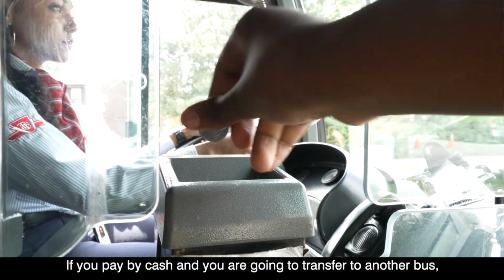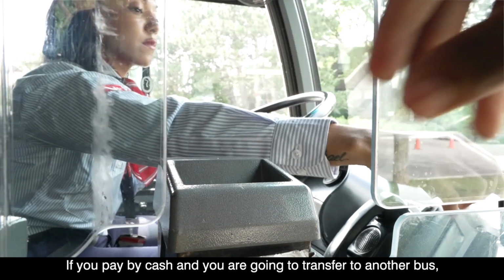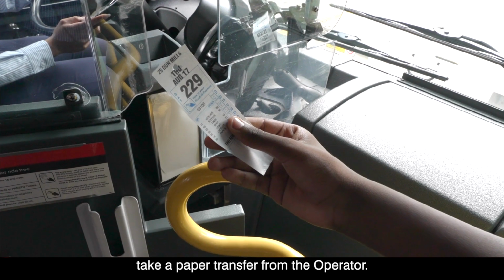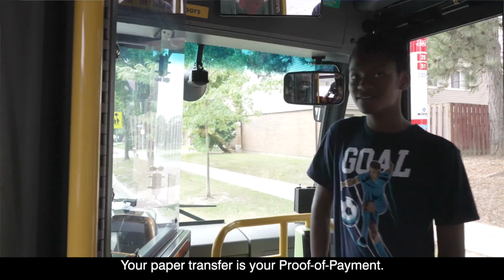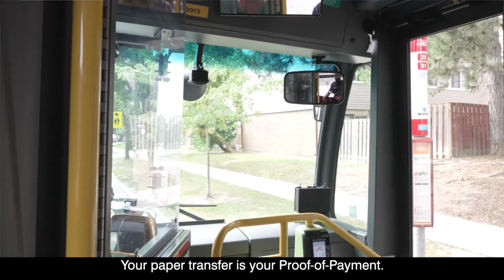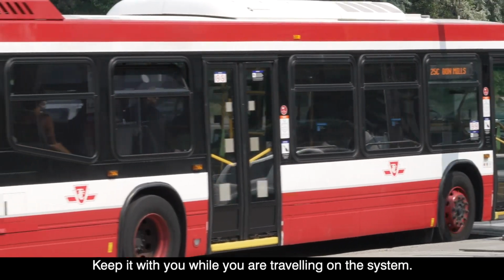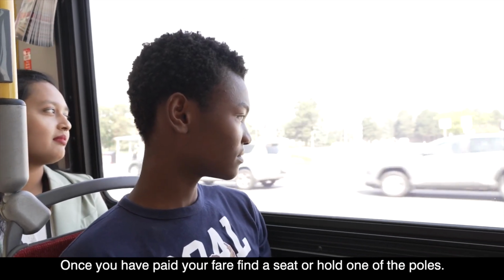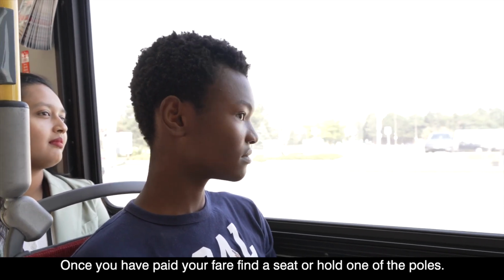If you pay by cash and are going to transfer to another bus, streetcar, or go into a subway station, take a paper transfer from the operator. Your paper transfer is your proof of payment. Keep it with you while you are traveling on the system. Once you have paid your fare, find a seat or hold onto one of the poles.